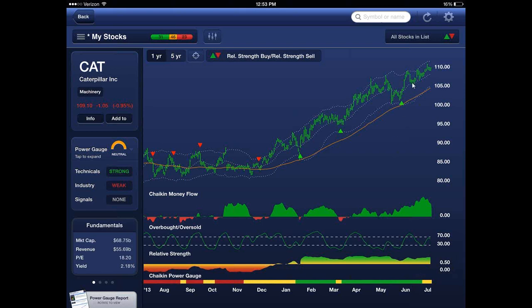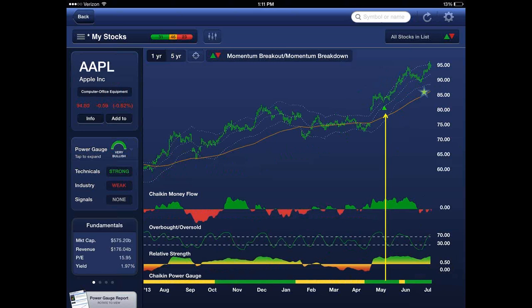Now let's look at Apple, which is a very different animal, as you know. And the Power Gauge rating turned bullish initially in early October. The stock had about a 15% move on the pre-split stock, it got up to about 560, split 7 for 1, as you know. And then in January, they reported a very disappointing quarter.